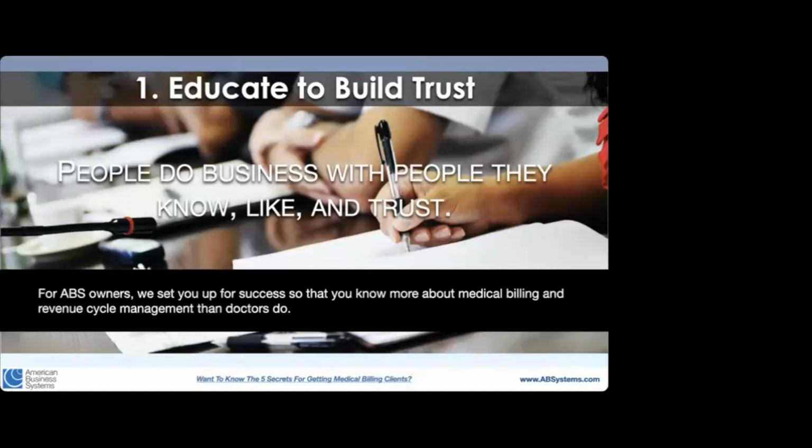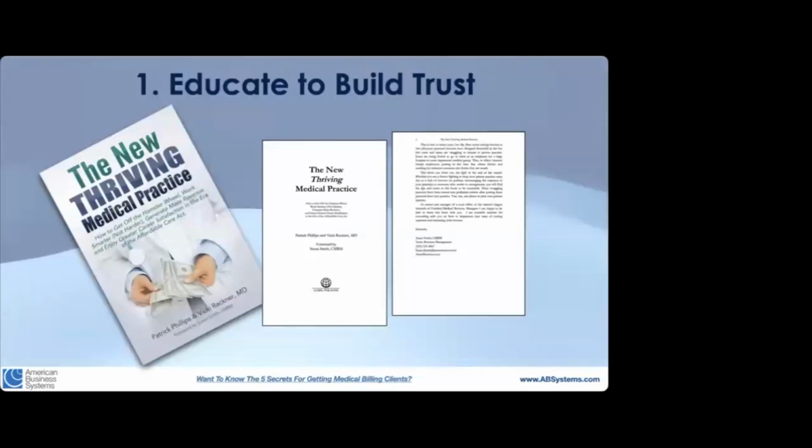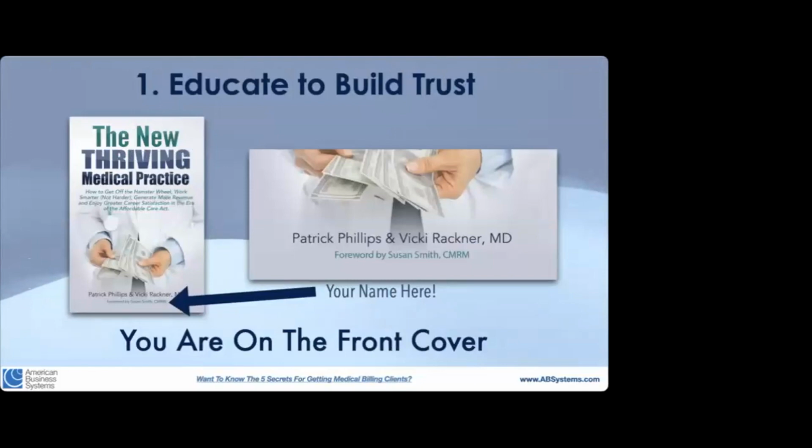They're gifts of books like the one you saw that my son wrote. That's not just a book. That is a marketing tool that can have your name and company name printed right on the back cover, and all your contact information. Here's another book that I wrote with Dr. Vicki Ragnar. As you can see, it's got your name on the cover as the person who wrote the foreword. We've already got a generic foreword written, but you could write your own if you want to, or let us edit that for you and help you with it.